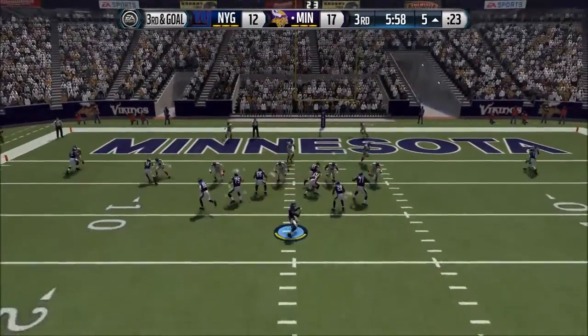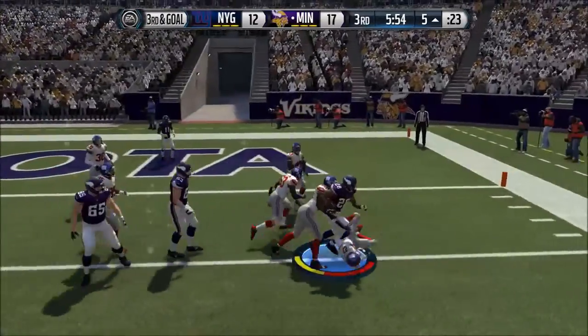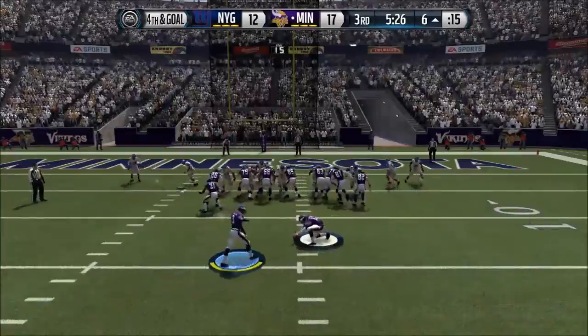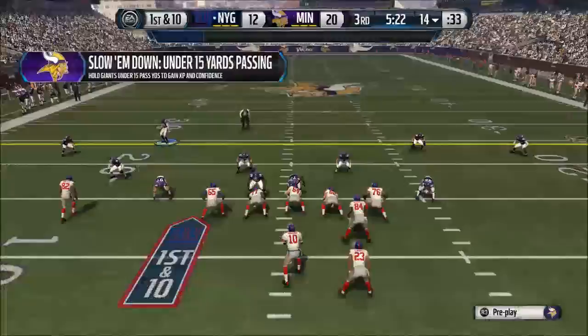3rd and goal. Have to convert on this one. 3rd and goal. Going to run a screen to Adrian Peterson. He didn't wait for his blockers. He's going to be taken down at about the 6. He went backwards, and we're going to have to settle for another field goal to be up 8 after that great kick return. We cannot afford that to happen again.